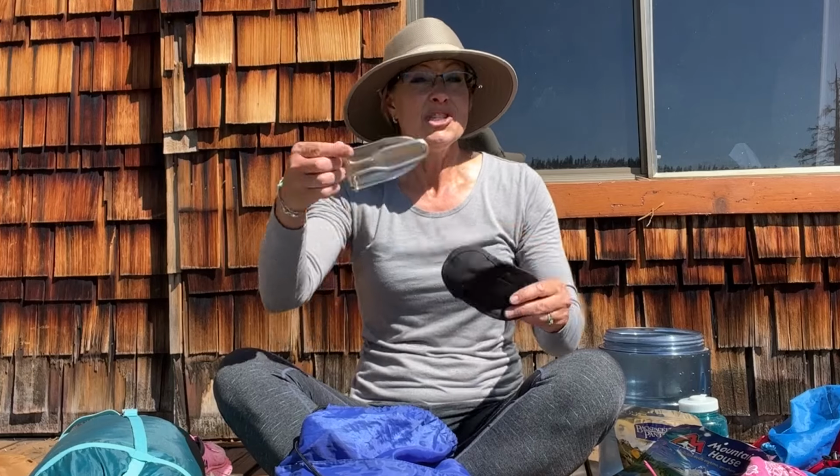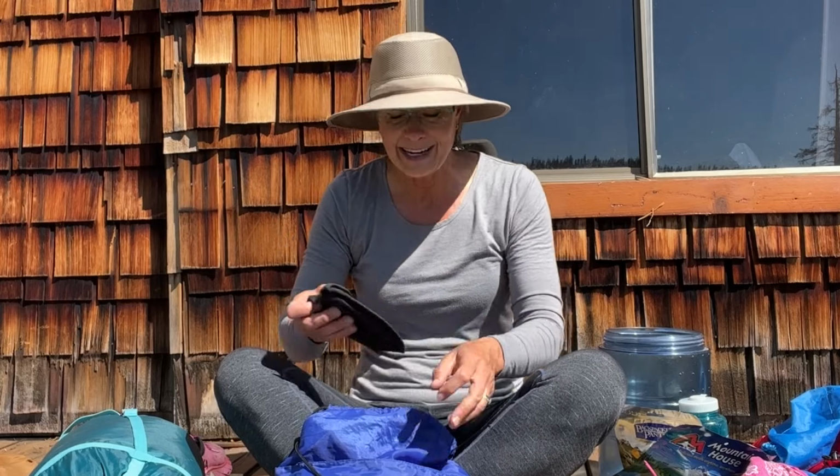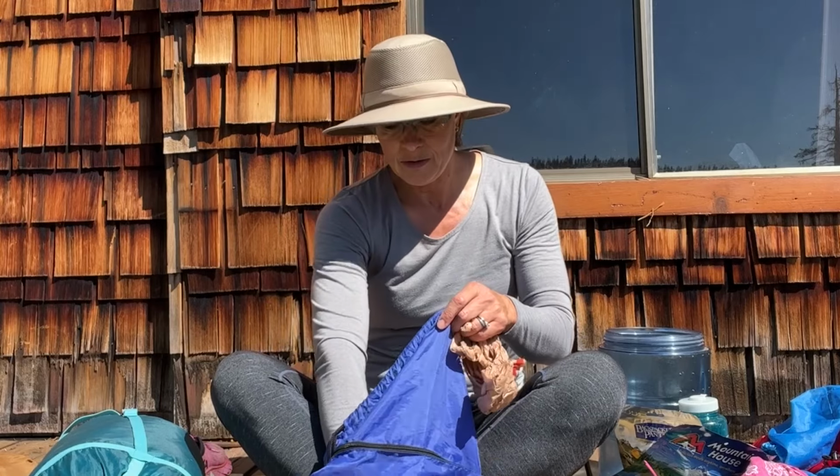Now, since we are in the wilderness, we need some special equipment for going to the bathroom. I know that might sound a little strange, but out here we have to make sure that our waste is taken care of. And so I have something called a shovel. This little trowel is for digging holes 6 to 8 inches deep to make sure that my waste is properly taken care of. And I also have inside of here a bag for putting my toilet paper in, and the toilet paper, and also some hand sanitizer for cleaning up afterwards.